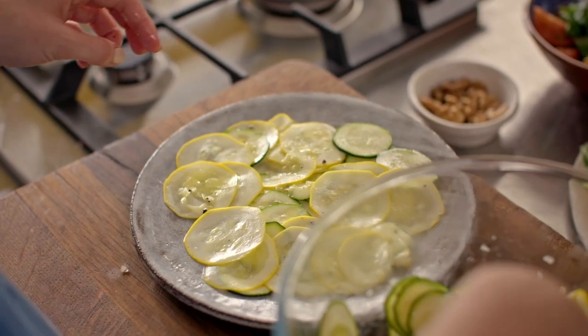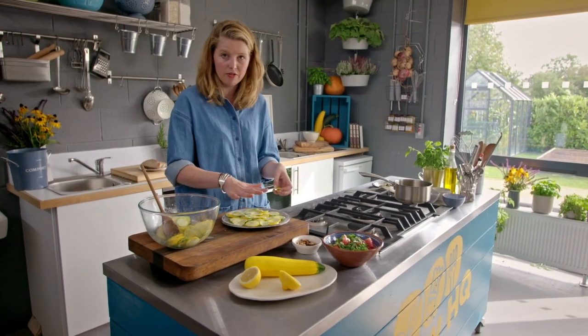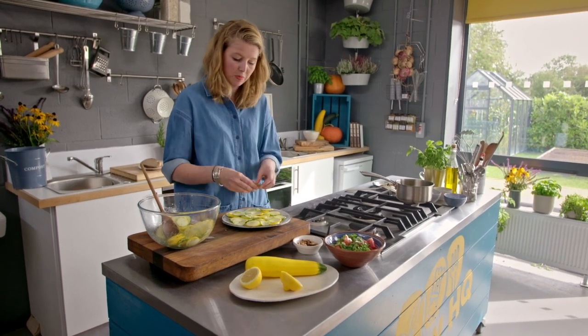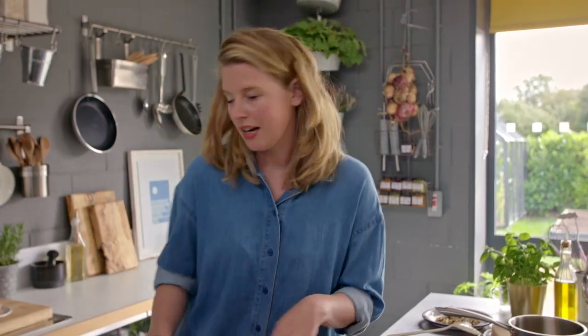It's quite fashionable to have your food getting quite high, whereas I think it's also really nice to have flat food. It's just a different way of looking at it, and I think it sometimes celebrates your plates as well. Yeah, I think that looks great. I love the way the courgettes look. So I'm going to get my walnuts out before they burn.